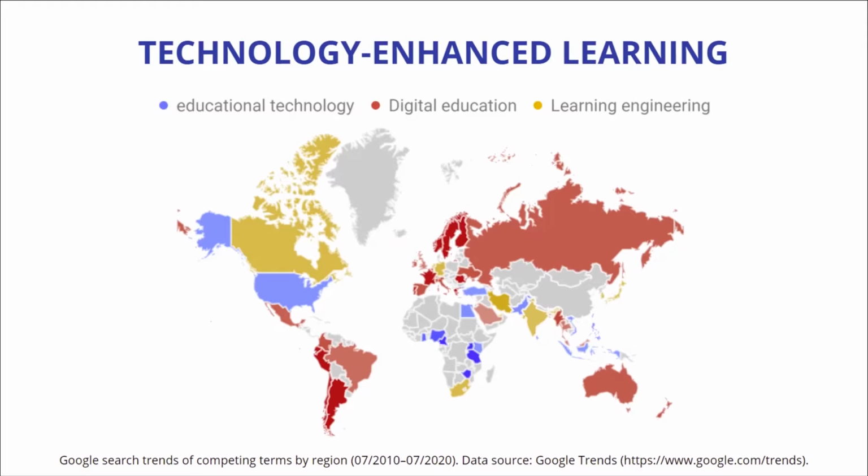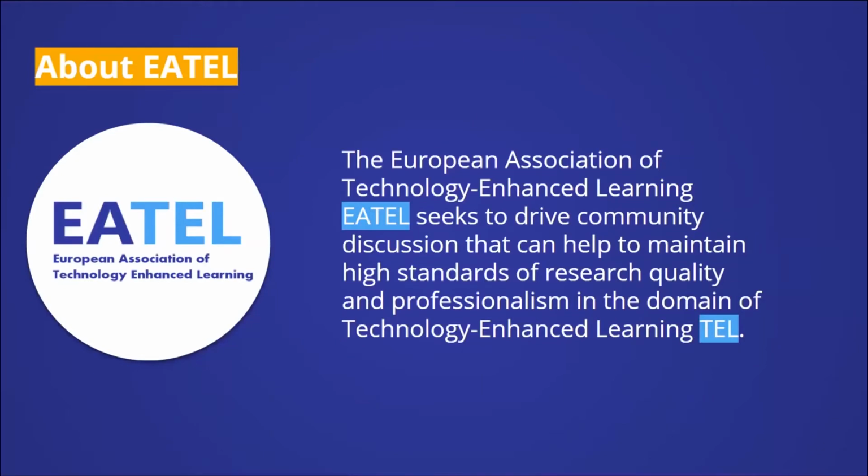However, in our project and in our community we mostly use the term technology-enhanced learning. The community behind the event and the series of events we are starting today is called EATEL, the European Association of Technology-Enhanced Learning. This organization started about 15 or 16 years ago to drive the community discussion that helped maintain high standards of research and quality in the domain of technology-enhanced learning. The term technology-enhanced learning also originated just before the start of the association. It is a relatively small association, mostly based in Europe, but it is open and has members all around the world.